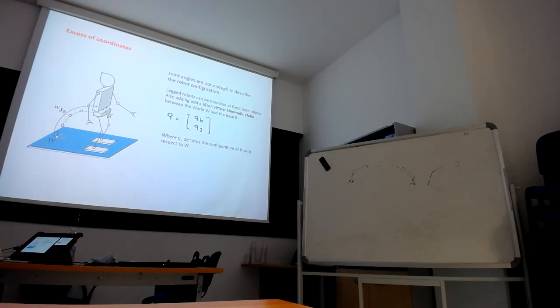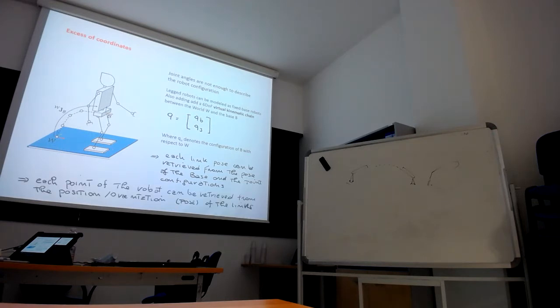This is QB, where we said that QB is the configuration of the floating base with respect to the world. So this is the base frame, this is the world frame. And for each link, the pose of the link can be retrieved from the pose of the base frame and the joint configuration. So if we know the pose of the base frame, we can work out through kinematics, given the joint angles, the position of each point in the robot. Okay. Everything's clear?